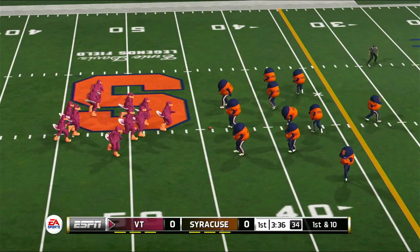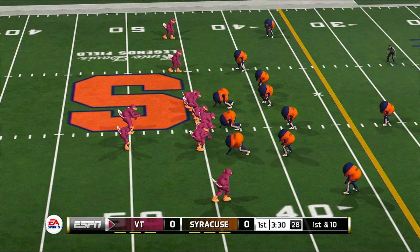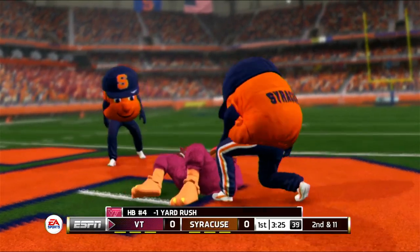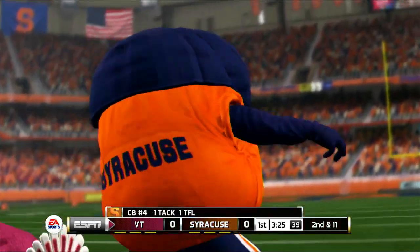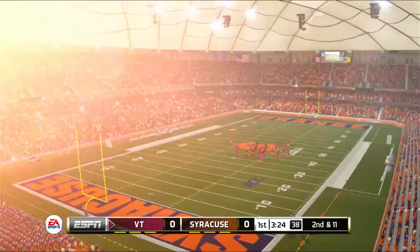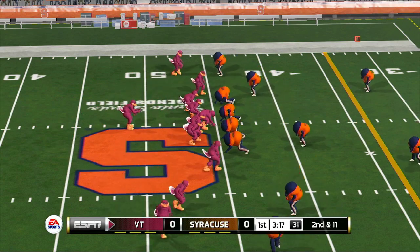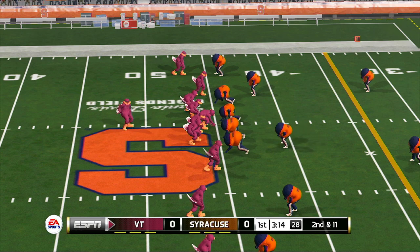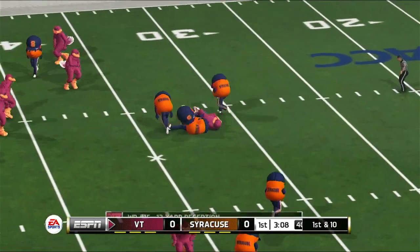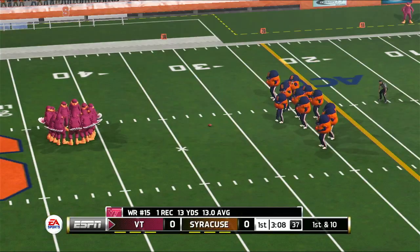From the 44-yard line, first down. Just couldn't get back to the line of scrimmage. Loss of one. They'll spread the field with five wide. Finds the freshman. They'll bring him down at the 32. That's good for a gain of 13 yards. First down, 10 to go.